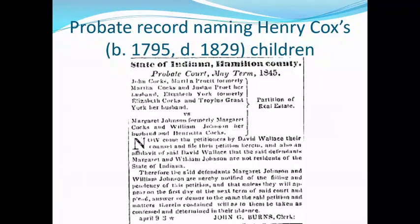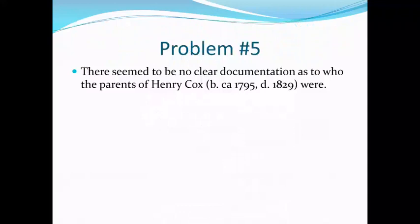So this is a very important piece of genealogical data for us. We've now shown that there is a John Cox in the Henry Cox and Elizabeth Cox family, but we didn't have any clear documentation for who Henry Cox's parents were and how he ties into the Thomas Cox family, if he ties into that family.